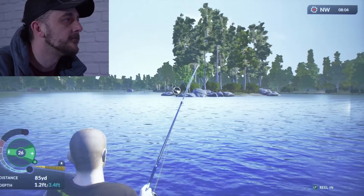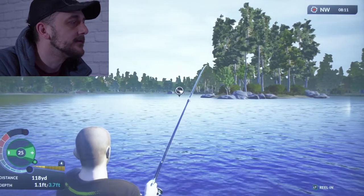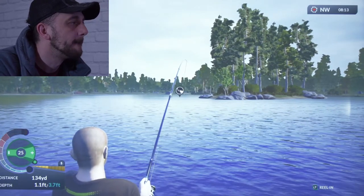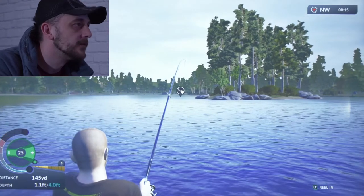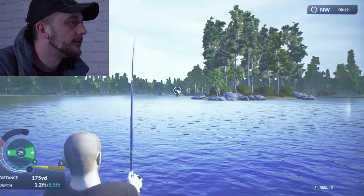Mate, can you imagine if this was real life? Come on. It's still going out. This might be a big cat, and the other one is screaming. There's definitely no point trying to grab that. 130 yards, it's just going out and out and out. I kind of wish we didn't have a bite on the other rod. That noise is really annoying. You'd take it off the rest though, wouldn't you, in real life? This has got to be a monster.